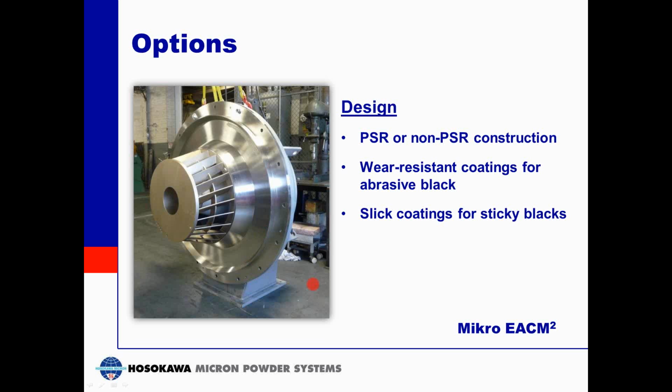material buildup. This image here is a classifier wheel constructed with a special wear-resistant coating which increases the life of the part compared to standard stainless steel by a factor of about 3 to 4 times. So we basically coat the vanes of the classifier in order to increase the wear life.